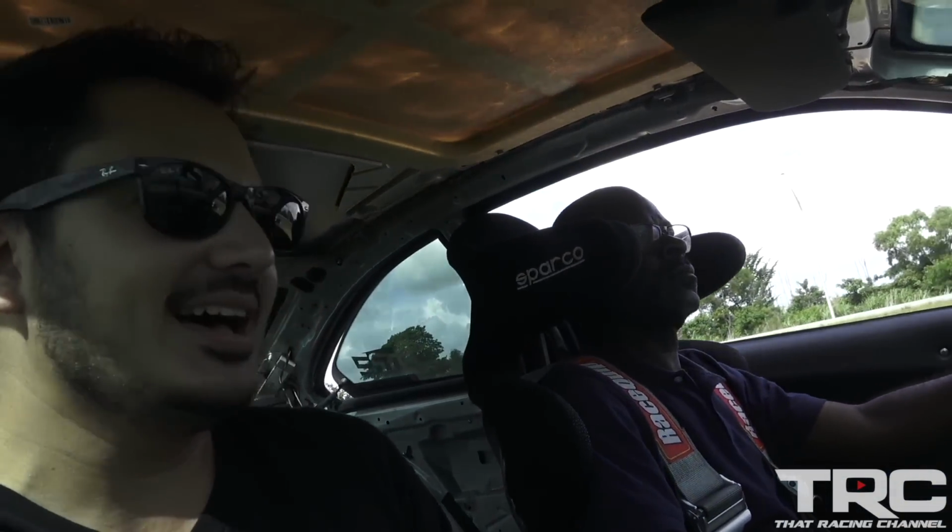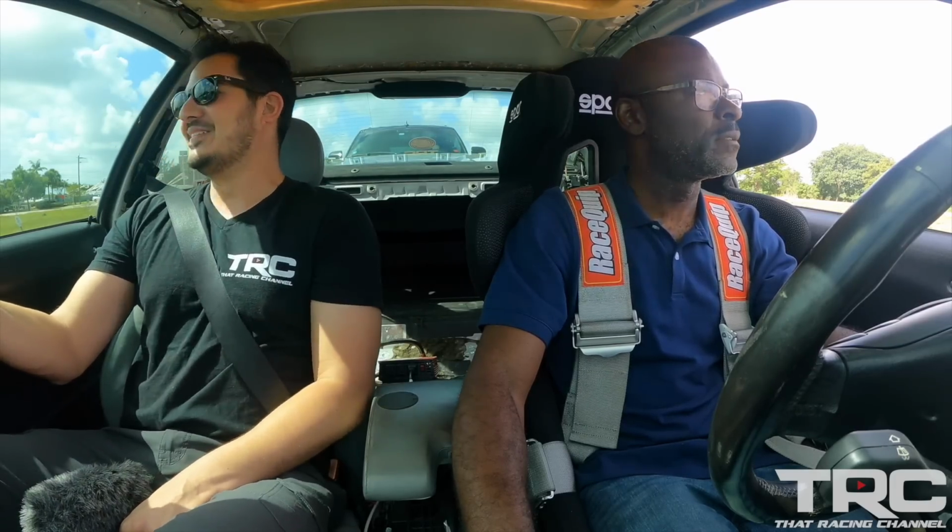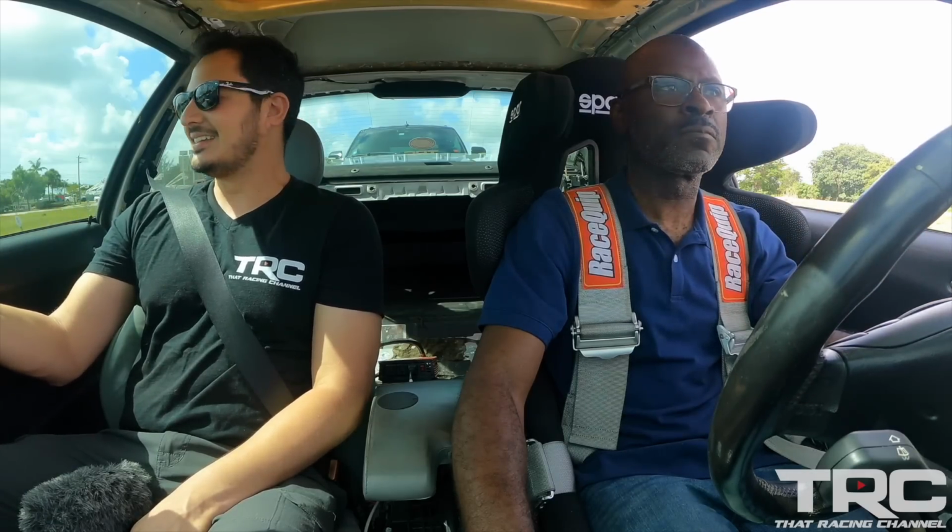Jesus. This thing dances, huh? Oh yeah, she loves to dance. Oh my god, this thing gets the blood flowing. I'm pretty sure this thing was just blowing the tire in like 4th gear. Oh yeah. Second gear, 3rd gear, 4th gear, all the gear. We finally got traction in 5th gear. This thing is just ridiculous.